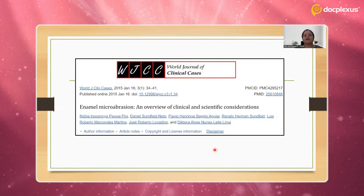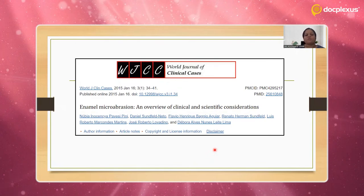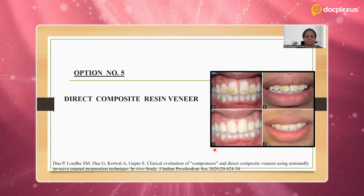So this is an article that was published in the World Journal of Clinical Cases titled Enamel Microabrasion. So you can definitely refer to this article for a detailed overview of the clinical and scientific considerations of the microabrasion procedure.